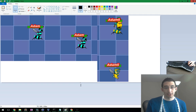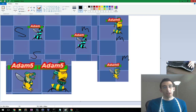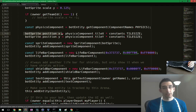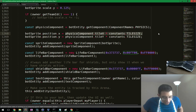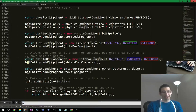Okay, so now we can paste this in here. Okay, so this shows us all the bots. This is the starting position, so I'll just draw an S next to the starting position ones, and this is after moving. So moving, moving, moving. So all I need to do is figure out how to position this. This is once it's been deployed. Yeah, create bot. Bot sprite.position.x equals physics component.tilex. How does that work? Oh, because of how I construct the... Oh, man, okay. I think I know how this works, and I think we just don't have any offsets in there. And then we're probably good.